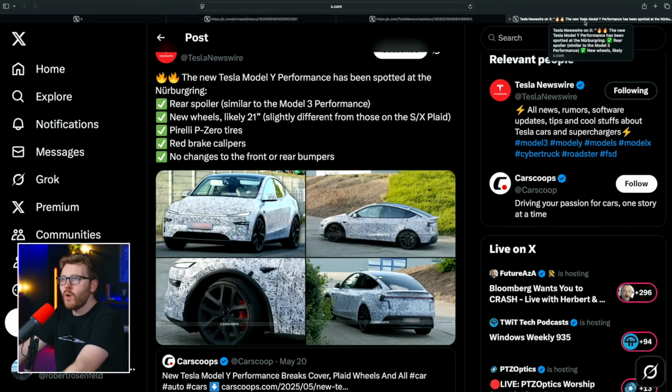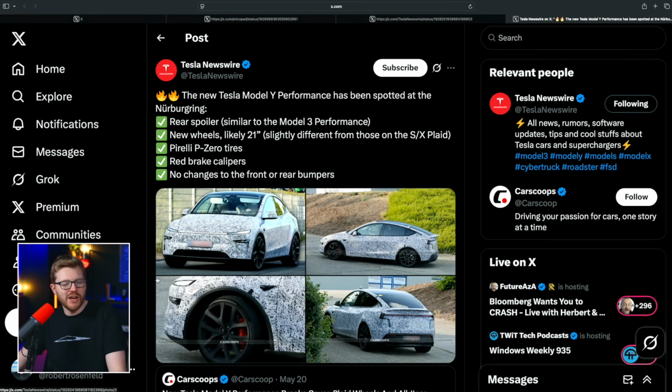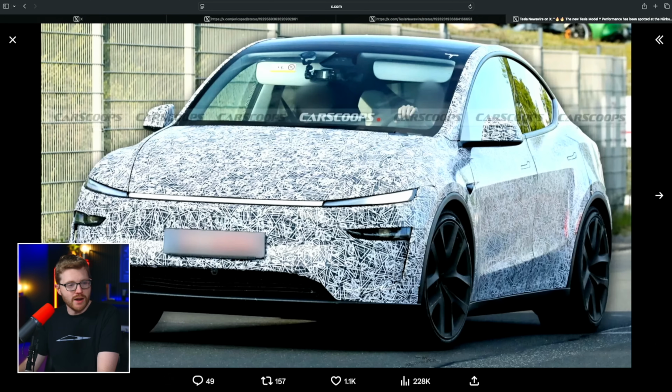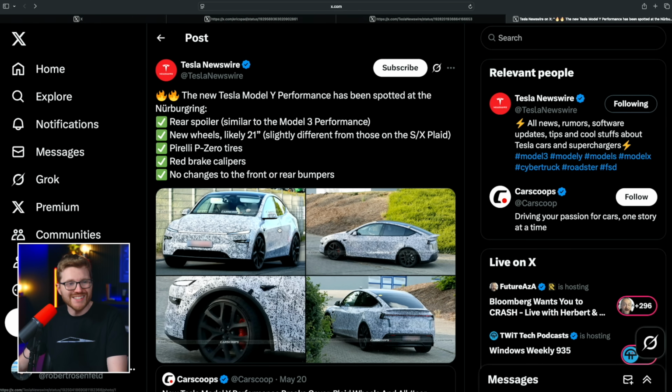But we are not done there. More vehicles are still on the horizon. Of course, Model Y performance is sort of, excuse me, the biggest open secret in the Tesla community right now. We know this thing is coming soon. And again, a launch on this vehicle is super imminent. It was just captured doing some final testing.